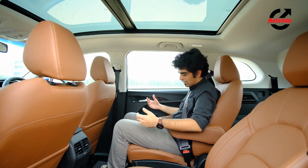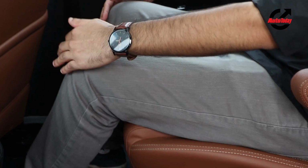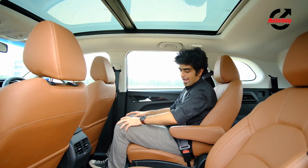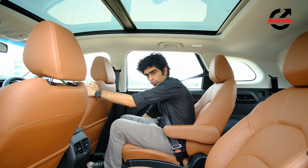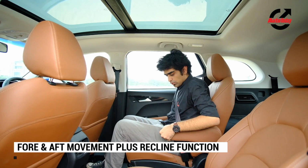So I get a very generous seat squab with ample thigh support. There's plenty of knee room. The driver's seat is adjusted to my height, which is 5'8" for reference. And as you can see, there is plenty of knee room for me, plenty of space for me to stretch out my legs. And I get an individual armrest which I can pull up and down. I can move the seat forward and backward, and I can also recline it as per my liking. So all that is really good.